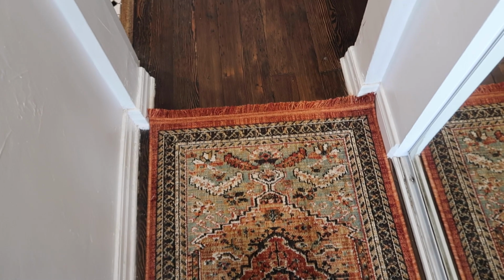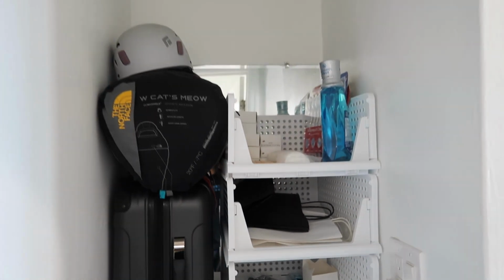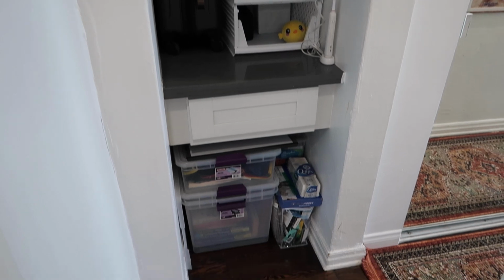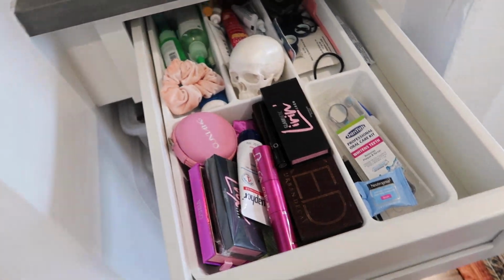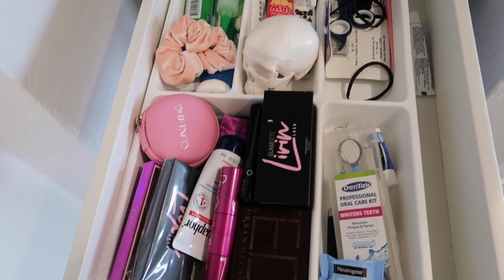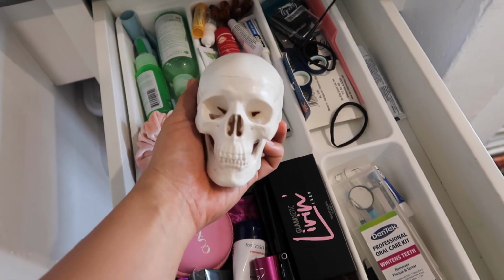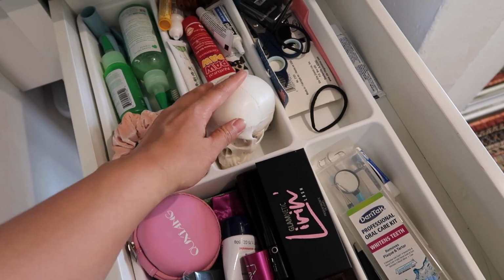To the left of my closet is a little vanity nook that I would never actually use to put on makeup since I only wear makeup once or twice a year, so I repurposed it for even more storage space. What little makeup I do have is very old, and in this drawer, along with random dental things, hair things, moisturizer things, and a skull because, anatomy.